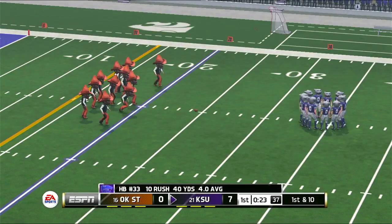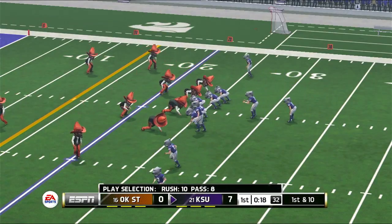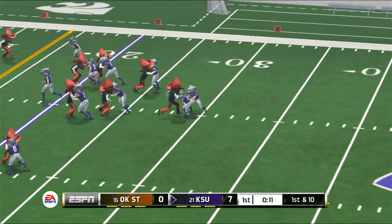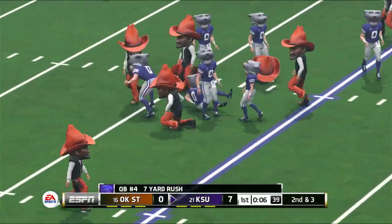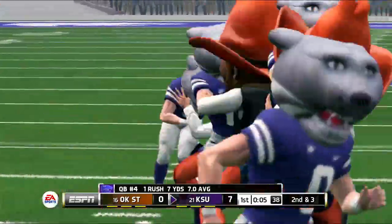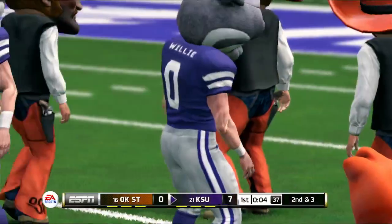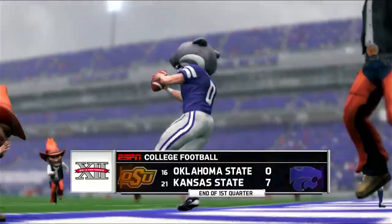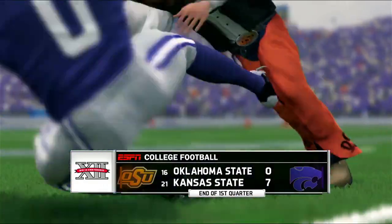What a play. Just a simple option play here. The quarterback gives it up, and they get good yardage. Great play. From the 24-yard line, it's first down. They go to the left for a nice gain. Second and 3. Not a lot of offense in quarter number one, but nonetheless, we've got a close game. 7-0, Kansas State.